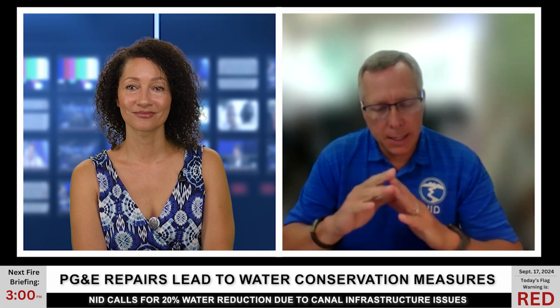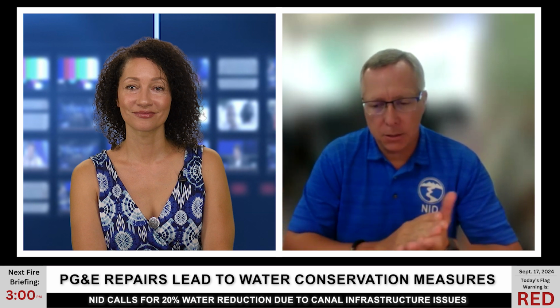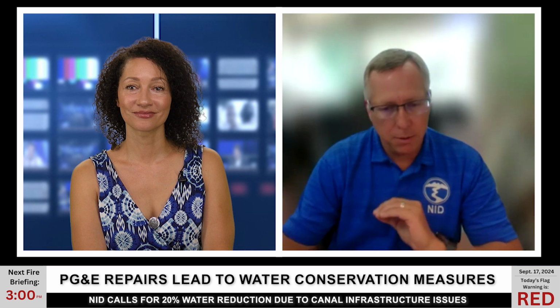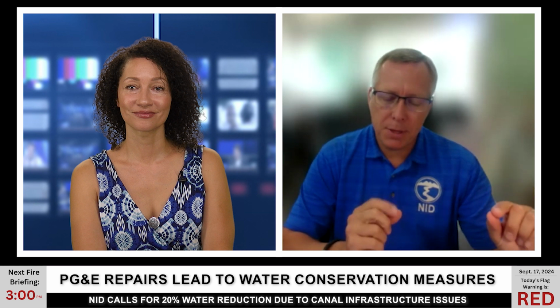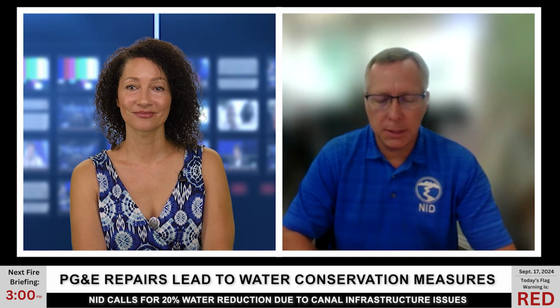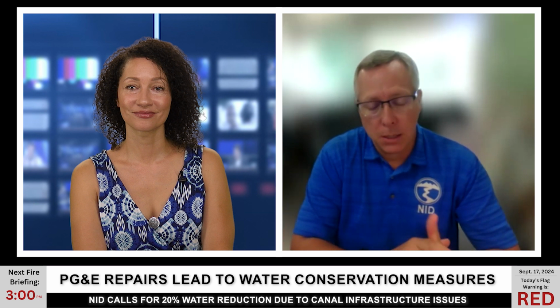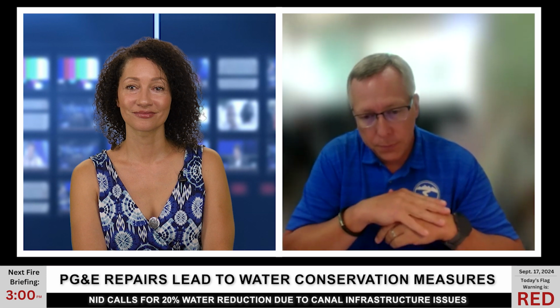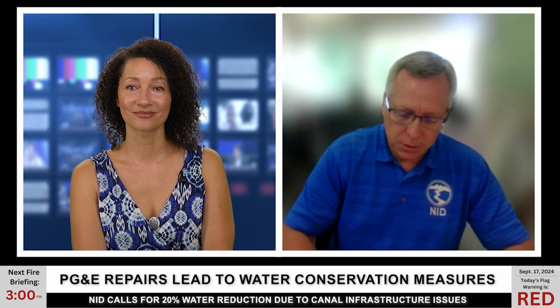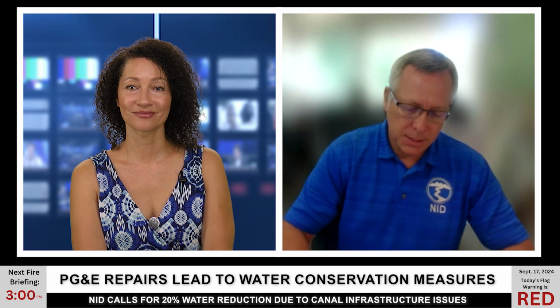The South Yuba Canal, of which NID currently owns about 17 miles of, is not part of the story. It's the South Yuba pipe that actually is right below Lake Spalding and below Lake Spalding Dam that got damaged in a rock slide incident over the winter. So I think that is the correction regarding this sentence.